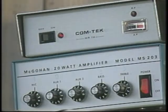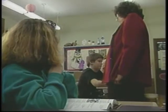Another interesting item is one day we tried it out. We went out to the playground, which is quite a distance from here, and we turned it on, and we had a couple students left in the room, and we talked, and it came back in.